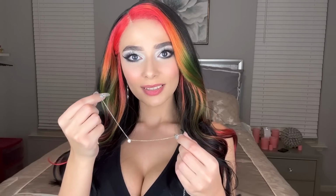Perfect. And for your necklace, I was thinking you could do this simple, dainty Swarovski crystal necklace. What do you think? Yay or nay?